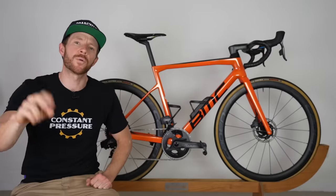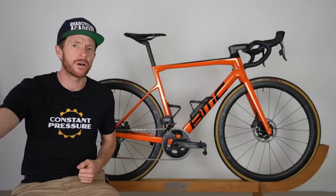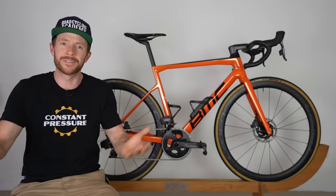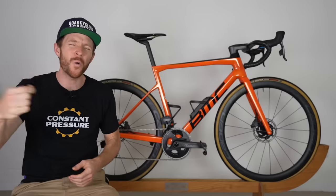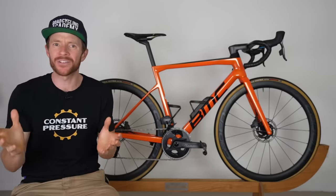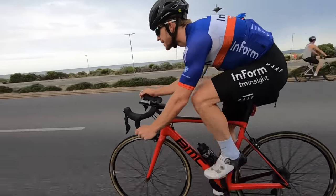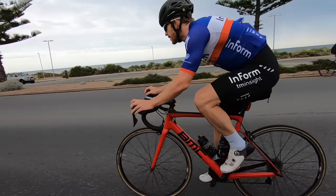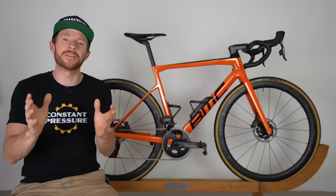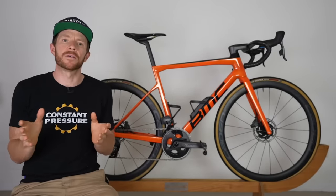And factor number two, while the BMC was stiff, it handled really well, it climbed like a mountain goat, and of course it was incredibly comfortable because that is what BMCs are known for, I always felt like it just dipped out on speed. Anecdotally, it just felt as though it didn't have the same aerodynamic credentials as its all-round competitors. However, in my humble opinion, those two issues have now been resolved.